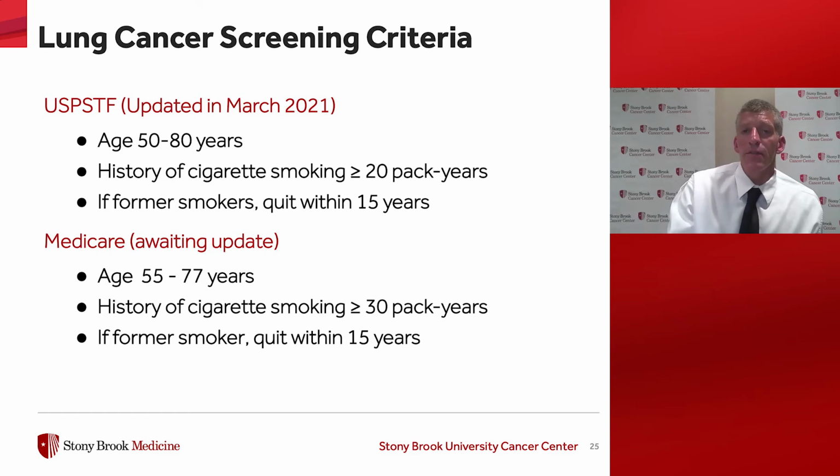The USPSTF updated their criteria recently. So now it's from ages 50 to 80. Again, they lowered their pack-year history to 20 years, and then the rest is the same, current or former smoker within 15 years. Unfortunately, Medicare has yet to follow. They usually follow suit with USPSTF, so that probably will be happening at some point shortly, where it will match the top. But that's currently where they sit.